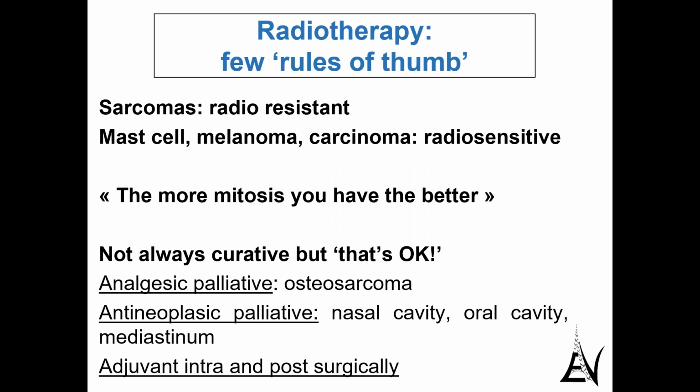Just a few rules of thumb. Remember that sarcomas are radioresistant. So we're going to talk about fibrosarcoma in cats, but remember that generally speaking, all the sarcomas, in cats and dogs, are macroscopically speaking radioresistant. But on the contrary, mast cell, melanoma, carcinoma, very radiosensitive. And look at your path report, because you always have many indications there. And you know that when you do radiation therapy, you're going to hit the DNA. And when the cell is going to go into mitosis, it's going to die. So you need a good mitotic index. The more mitosis you have, the more efficient you will be with your radiation therapy. It's not always curative, but that's okay. We discussed this already.